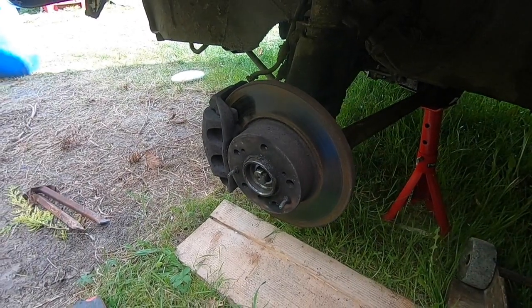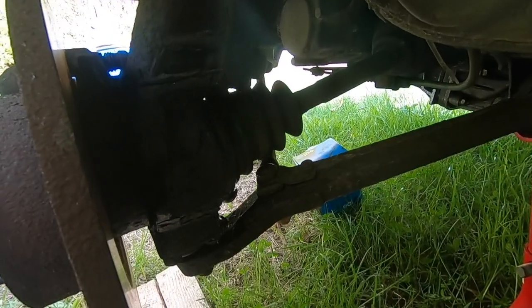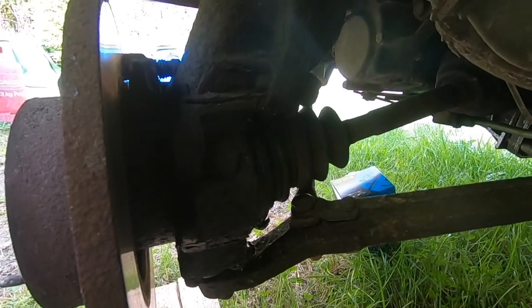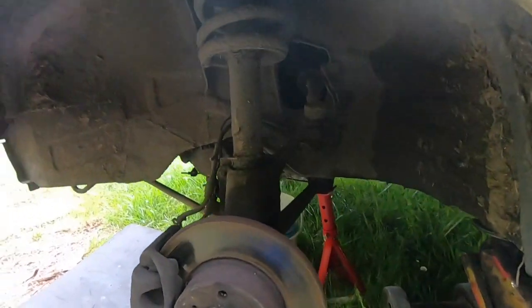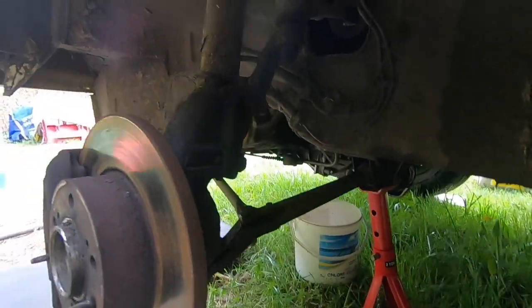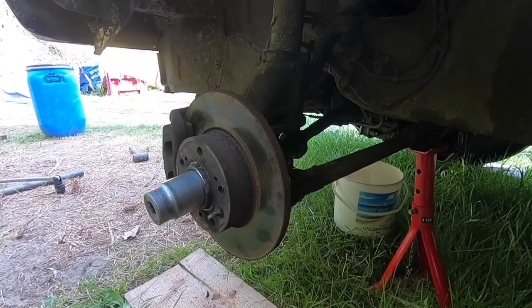Yep, 10 minutes later, wheels off. And if that will pick up the drive shaft, the gaiter's all split. Drive shaft's completely out. Now I'm just taking the old gaiter off to put the new one on.